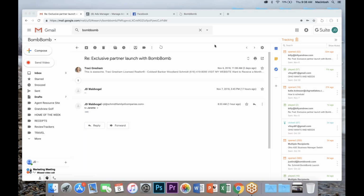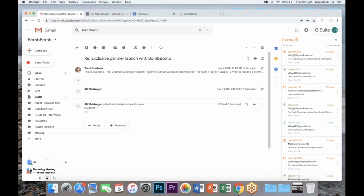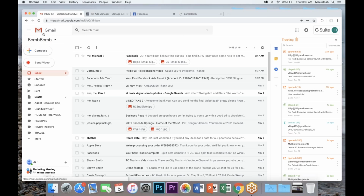Like I said, it integrates into everything. So you don't have to all of a sudden go to another platform. You can go, let me kind of X out of my face for a second. You can go to the BombBomb platform and see everything, see my contacts. I can build a campaign. I can send video emails, etc. Or I can connect it to my Gmail or my email server and have all of that information right here. You can see on the right, there's that stuff. You can see I can go down here and get all these contacts and scheduled emails and everything. So they're not making you go to another new platform. They're integrating their platform into what you want, how you want to use it.